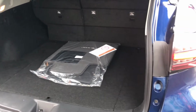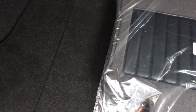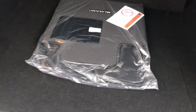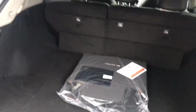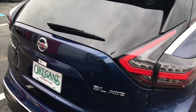In the back here, we've got lots of space. You see the new mats are sitting right there. In the side here, we've got our jack and tire iron tucked away nice and neat. We've got a little more storage in this area over here. So if you're out on the go, it gives you a spot to put some stuff. And where it is an SL, it has a Bose premium sound system. So there's our subwoofer in with the spare tire. I'm going to close this back up using the kick motion activation. So this gives you an opportunity to really get a good look at this. And away it goes.